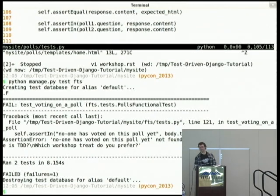Fantastic. So that's going to get a little bit further. It's going to say, now I've made those hyperlinks do nothing. So the next stage in the test is saying, all right, when I click on that link, I expect to then be able to vote, and I expect to be taken to a new page.